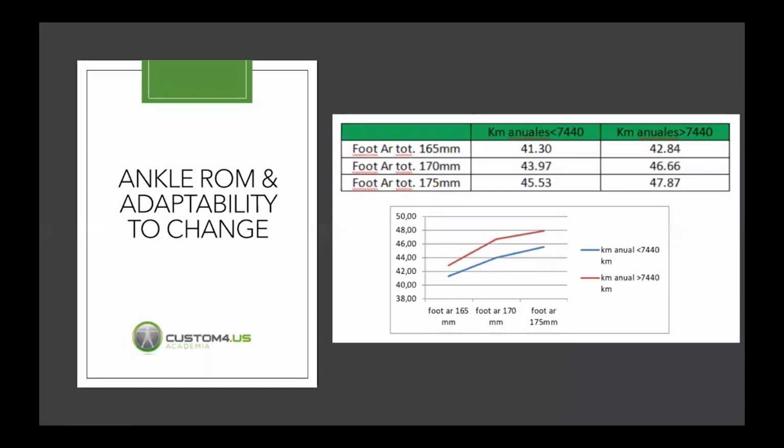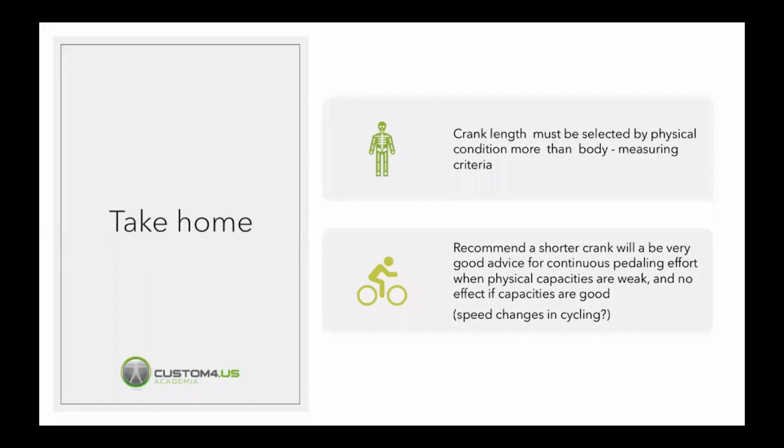What it means is that the people who train more are more able to adapt to the change of crank length, and they can get more advantages from the change. The people who are not able to do 7,000 kilometers per year probably got less adaptation from the point of view of the range of motion of the ankle to try to avoid the DSS that we can find in the previous results.